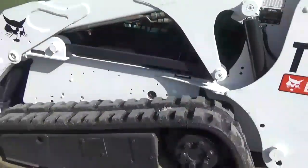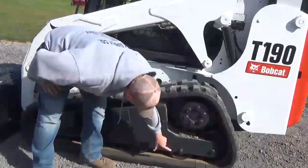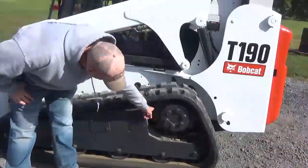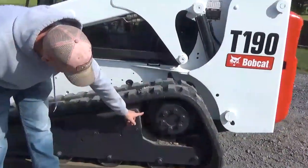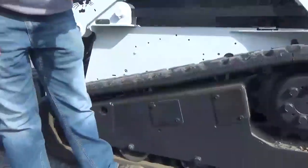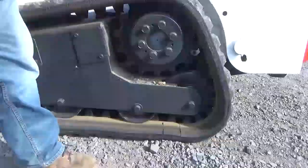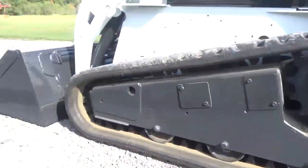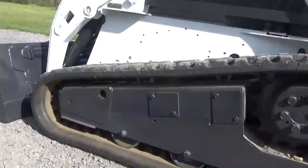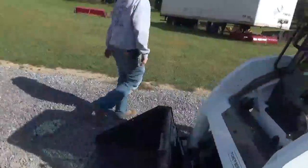So both tracks are brand new. You can see on the rollers how fat they are. They're nice and thick. Sprockets the same way. Sprockets were very, very nice. I'd estimate the rest of the undercarriage to be 85%. I did end up putting two new idlers on both sides. They were showing a bit of wear. I went ahead and put two brand new idlers. Front idlers are excellent. We'll walk over to the other side and show you both sides match up.